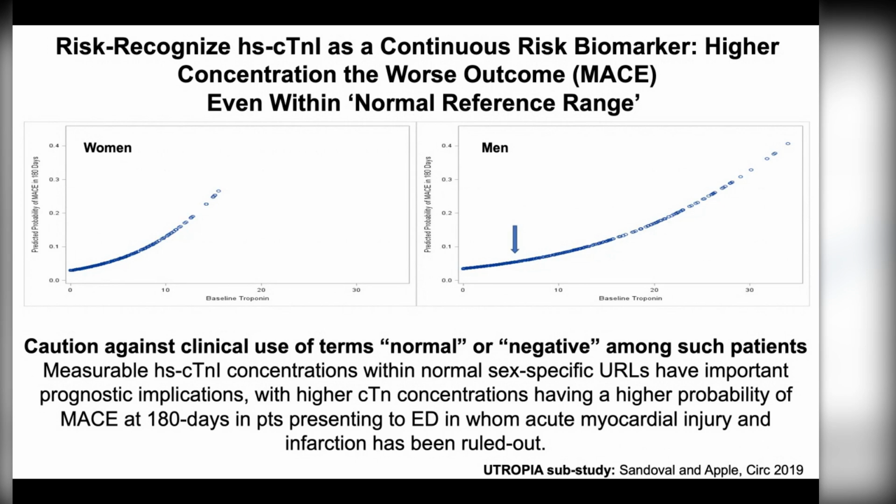So even though it's a reference range, it's probably not good to call it normal, because these are patients that came in with some reason, and the clinicians ordered troponin because they had some suspicion of the heart. So I caution against the use of the word normal. We used to call them normal ranges. They're reference ranges. We use the upper reference limit as our 99th percentile. And you can see here there's great risk, even within the reference interval.